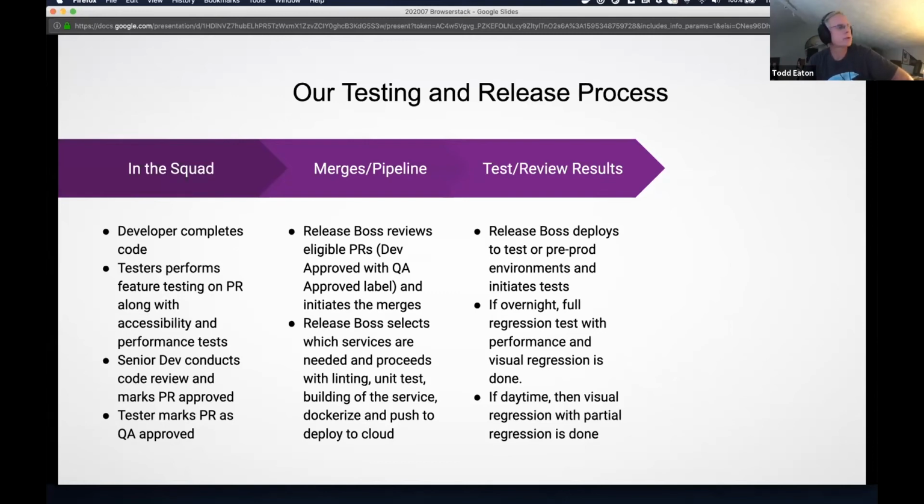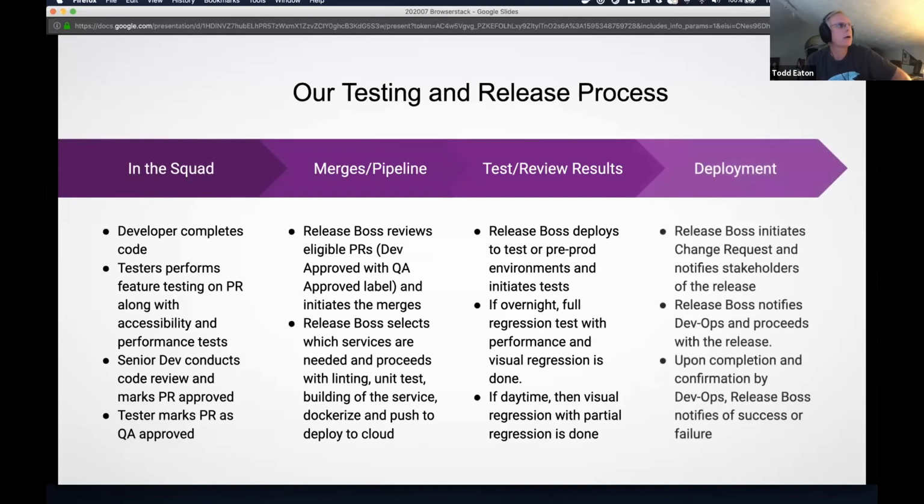During the daytime, we rely a lot on visual regression, and we'll do a partial regression on the big devices and browsers that we have. Lastly, the release boss verifies the results. You'll see some of the tools we have later on for how we see the results and check them. With web tests, there's a little bit of variability, especially for us. Some of our checks use live APIs, and with live APIs we're subject to changes in the weather, and things will display a little bit differently.